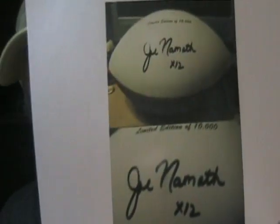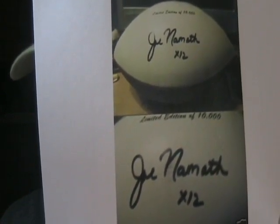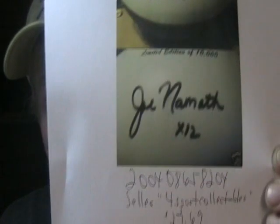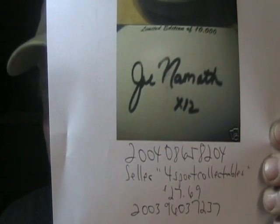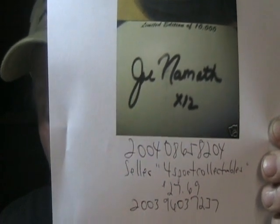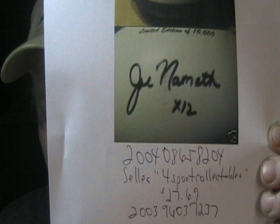From the same seller, For Sport Collectibles. You want to see some really ugly Joe Namath autographed footballs? Look at this. This is item number 2004-0865-8204. Sold for a whopping $27.69. And another item number selling the exact same forgery is 2003-9603-7237. Sold for a whopping $21.05. This guy sold quite a few Joe Namath forgeries. Seller For Sport Collectibles. Unbelievable.